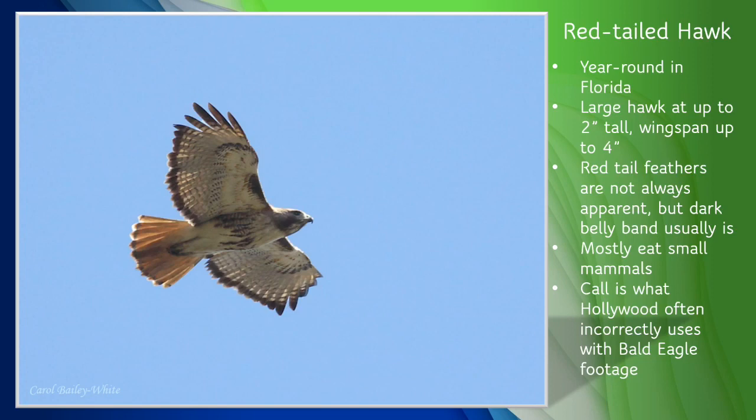Red-tailed hawks do have a lot of color variations in different populations across the country. Some are much lighter than this, and some are quite dark. The ones we see here in Florida are usually somewhere in the middle. They typically eat small mammals like rabbits and mice, but will also eat snakes and even other birds. Their call is often incorrectly used in movies and TV shows with bald eagle footage. This drives birders crazy.